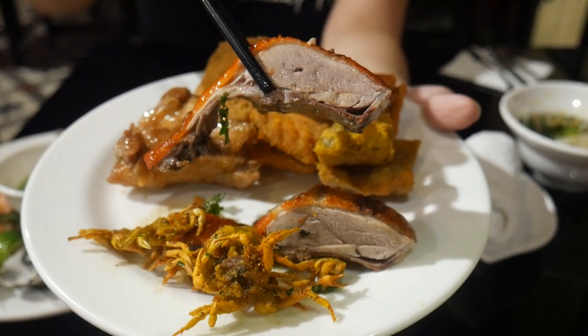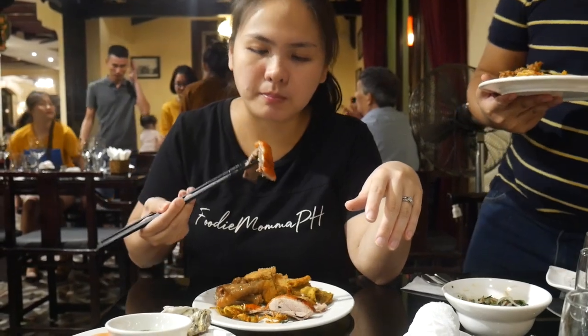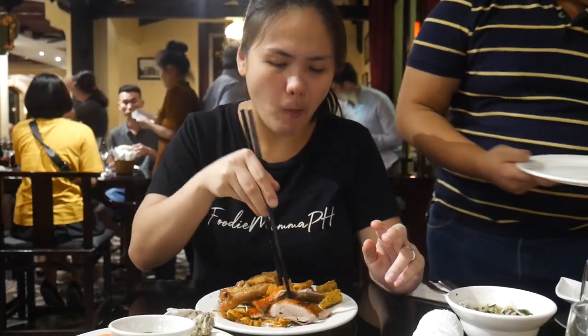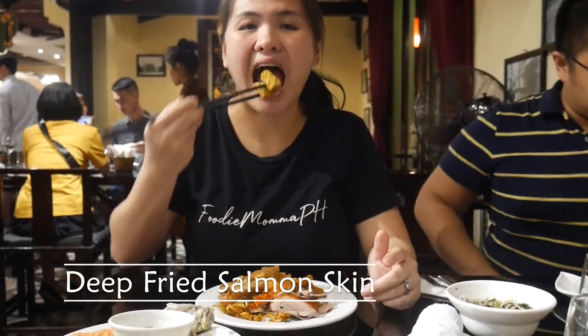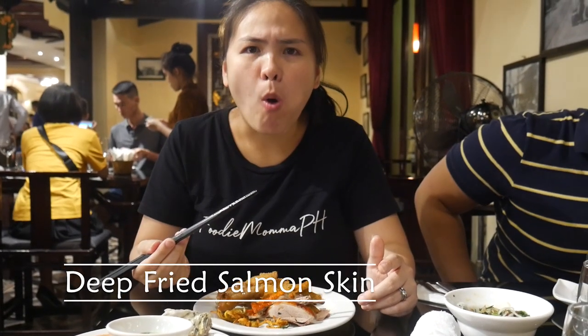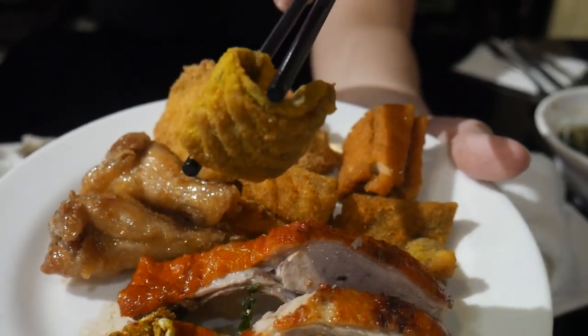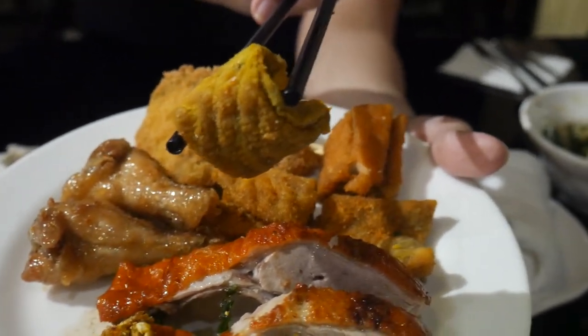I think it's duck breast. It's perfectly cooked and it's tender. Let's try the skin. A little chewy, real good. Now let's try the salmon skin. That's straight up. It's crispy like a chip, but a little tough at the end.